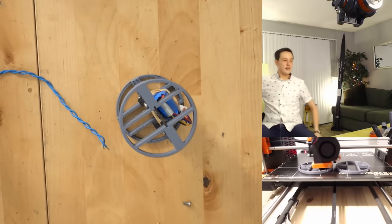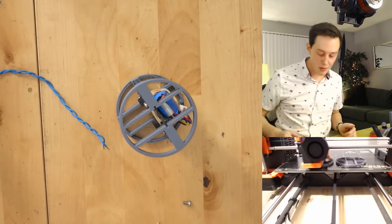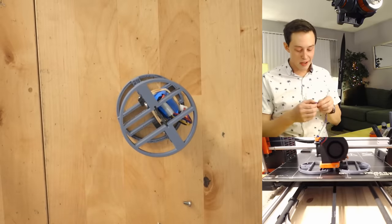Workbench again. Just play Minecraft. I'm not gonna play Minecraft. I don't care about Minecraft. You're welcome to play Minecraft. You go do it.